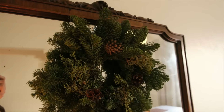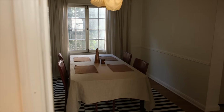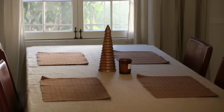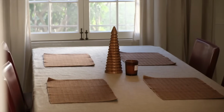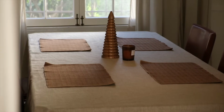Here is an up close shot of my wreath. She's so cute. And then everything else in my dining room is pretty much the same. There is that wooden Christmas tree that I picked up from Home Goods. That's where it ended up landing in my apartment. I'm probably gonna add greenery to the table just to kind of pull the color green into the space and make it look nicer for when I have friends over.